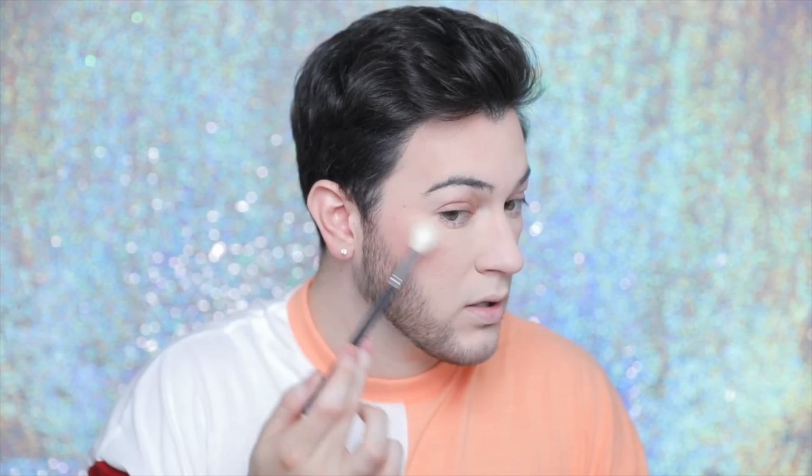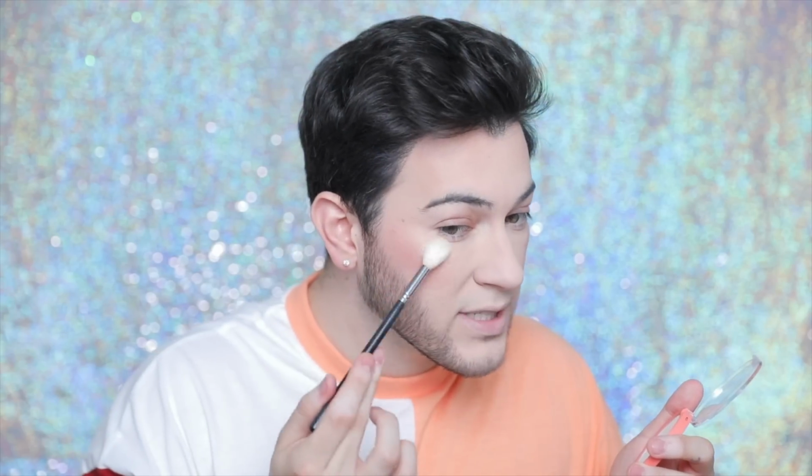This was in the shade Luna. Luna, love that. I love anything lunar related. I just do. I'm taking a little bit of that on a brush. Just a smidge. So as you can see, it's obviously very intense so it's basically like a white with a gold undertone. It's like a gold shift.